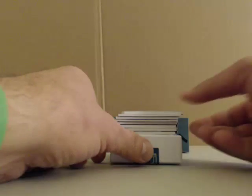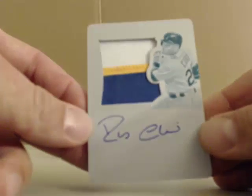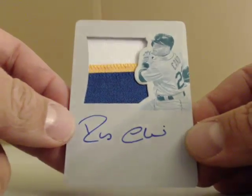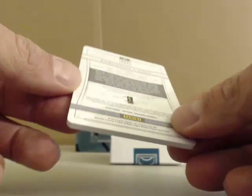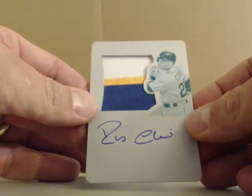This one is a Printing Plate Patch Auto. And it's a good one. Robinson Cano. Nice patch. Auto.